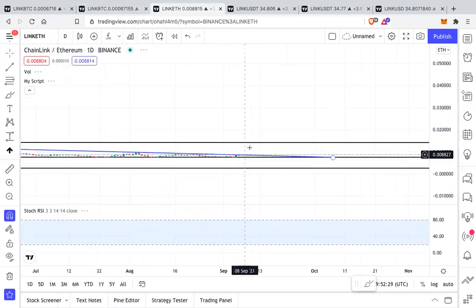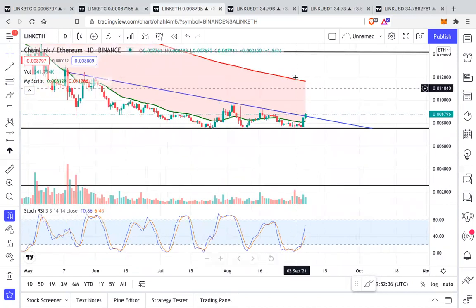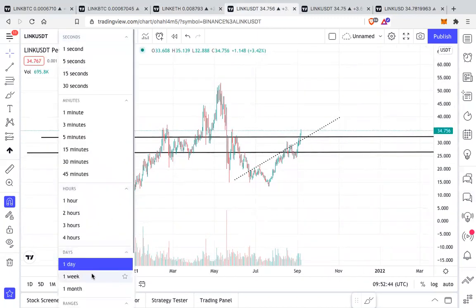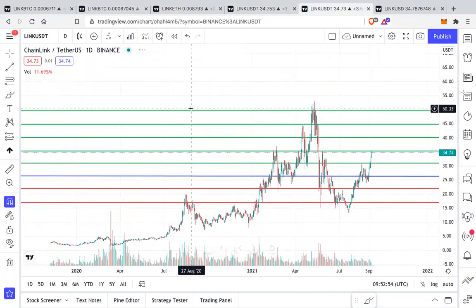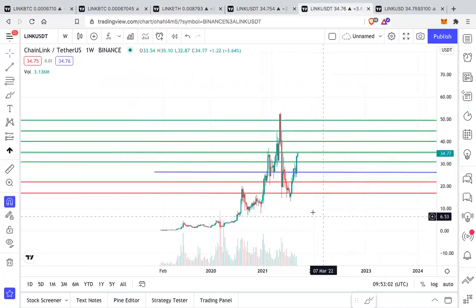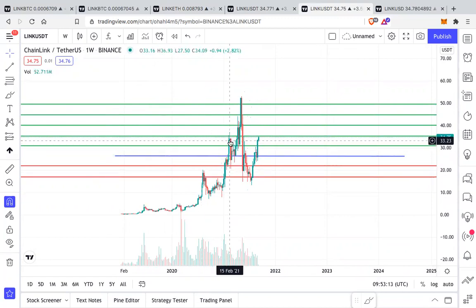So these are one of the best times you can accumulate Link against your Ethereum, against your Bitcoin, and of course against US dollar. Against US dollar, Link has never been in bear market. If you zoom out and if you look at the Link USDT chart, let me open it on Binance. Every year Link has created new all-time highs. Since its beginning in 2019 in the USDT pair, you can see this was 2019 top, 2020 top, 2021 February top, 2021 May top. Link has not seen bear market at all.